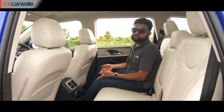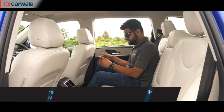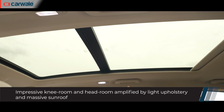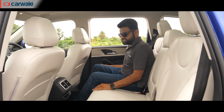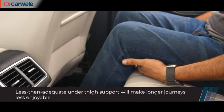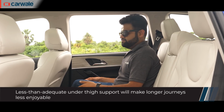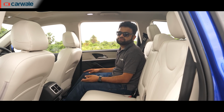Okay, now that I've spent some time in the second row, I actually have mixed opinions. Don't get me wrong, there is a lot of knee room and headroom, and because this cabin is all white and you have this massive sunroof above you, the cabin ambience is actually superb. It's just that I'm lacking a little under-thigh support because the seat base is not as long as I would have liked. Of course, I can make things better for myself by stretching out under the front seat, but that's not the ideal thing to do because not everyone would be comfortable doing that.